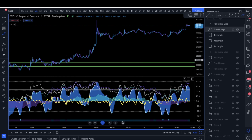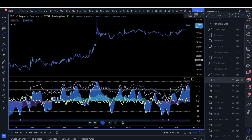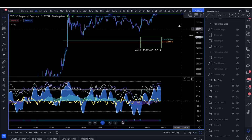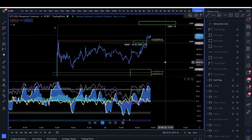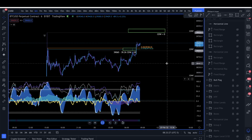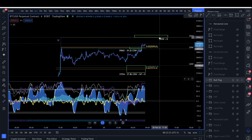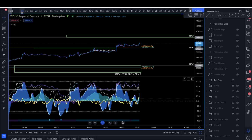We are actually currently trading in this bull flag, okay? This bull flag right here. And let me actually turn on some local technical analysis. We are trading in a bull flag. We're actually above the local golden pocket resistance, which is kind of bullish. The next area of resistance we need to be aware of is up here. We have this box between 39.9 and 40.1, where we could potentially find some resistance.